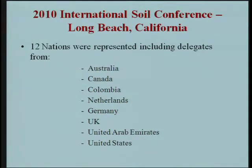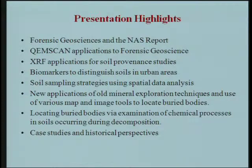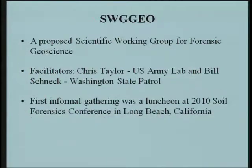There were 12 nations represented, including delegates from as far away as Australia and as exotic places as United Arab Emirates, with Europeans, Canadians, of course people from the US, and a contingent from the United Kingdom. Presentation highlights ranged from forensic geosciences and the NAS report and consequences of the NAS report on forensic geoscience, to QEMSCAN, to locating buried bodies via chemical processes, to case studies and historical perspectives, and provenance studies as well.